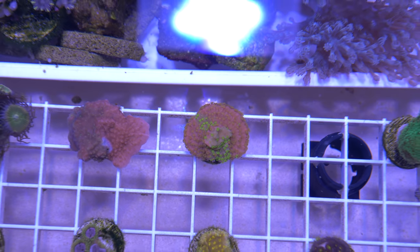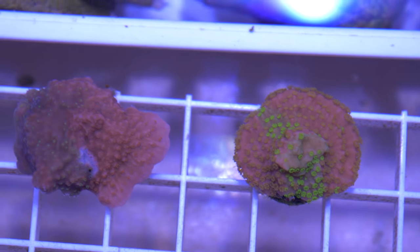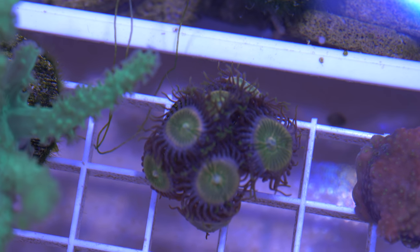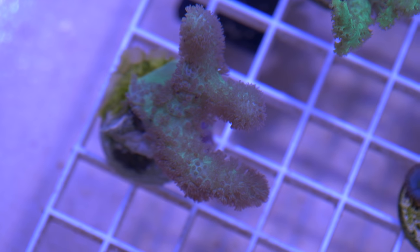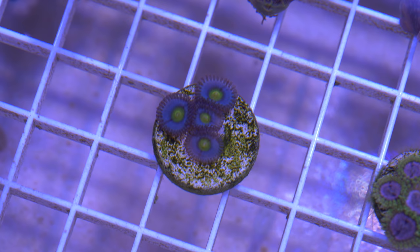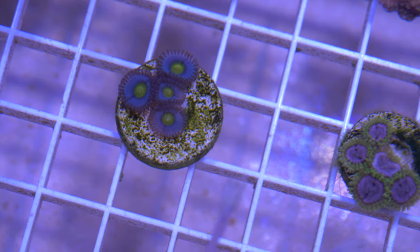Let me see if I can get a little bit closer on that one. There we go. We've got the Sunny D's. This is a classic aquarium zoanthid right there. Some neon green Cinularia. And then there's another Cinularia here that I really like. This one's greenish with a little bit more of the brown polyps. This, I believe, is the AOI zoanthid. I thought it was like alien omelet or something, but I guess that's what AOI stands for, alien omelet.